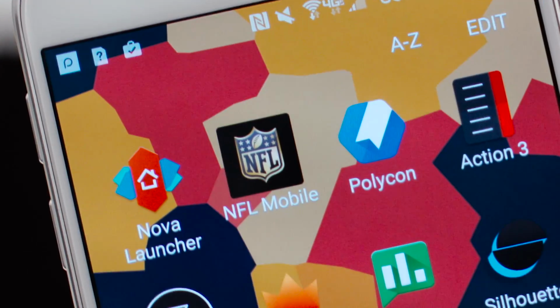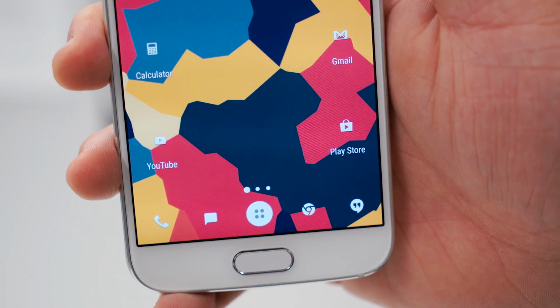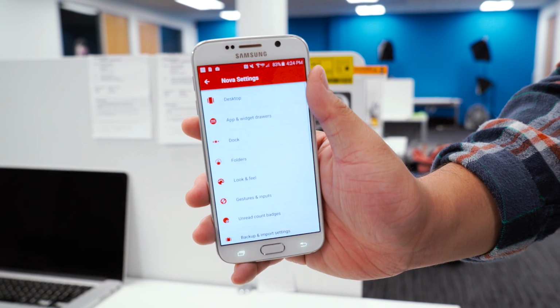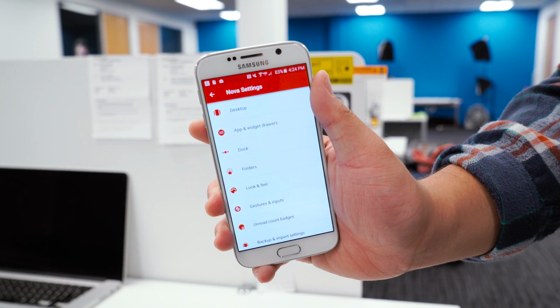So the second one on our list is Nova Launcher, which is also free from the Google Play Store. Nova Launcher, as you may all know, isn't a new launcher at all, but quite recently it's been updated to fit the overall look of Google's material design. There are new animations, new wallpapers, and new icons to fit Google's material design as well.